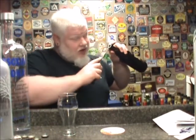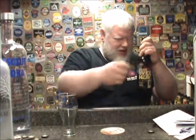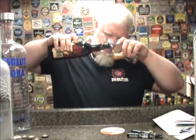Let's pop this open and see what we have, shall we? You have wheat tips with the number 4 as the cap. Nice little cap for the company. I mean, in all honesty, it does make sense. So it is a nice little cap to have. Pour it into my Samuel Adams taster glass.